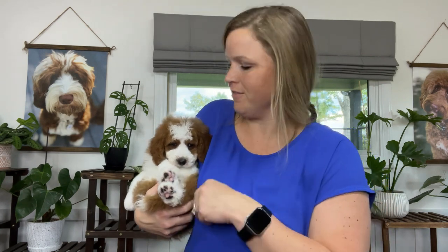He's small. Mom is, I think dad's 22 pounds and mom is 28. But I weighed him and I'll put it in the calculator, and I think it means he'll be about 25, right in the middle, which is just fine. Look. Oh, and that tail.